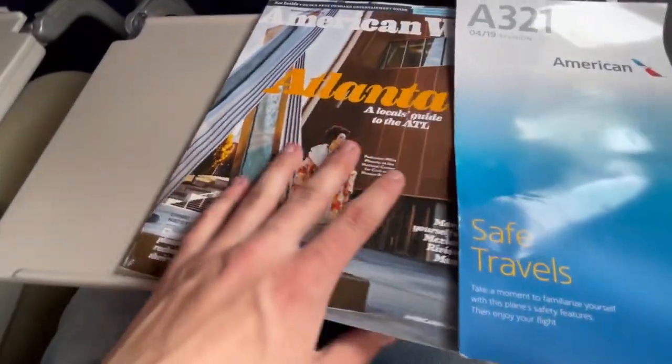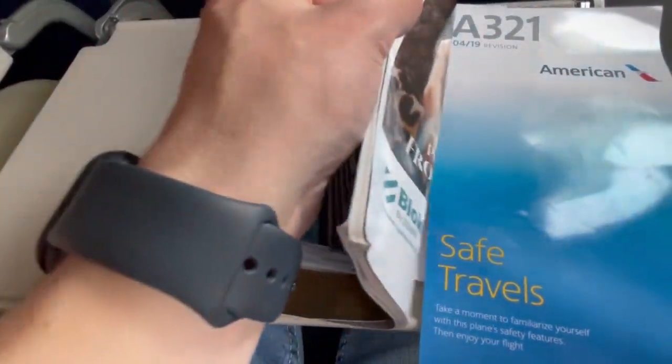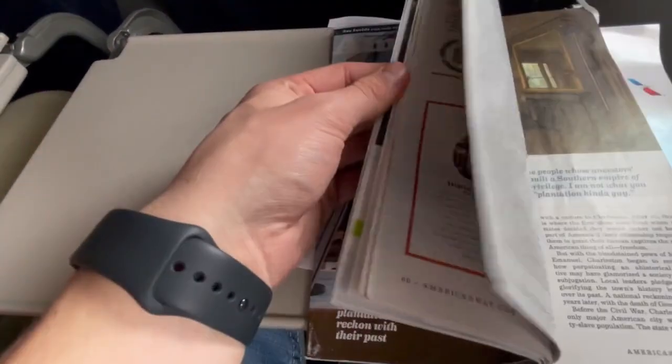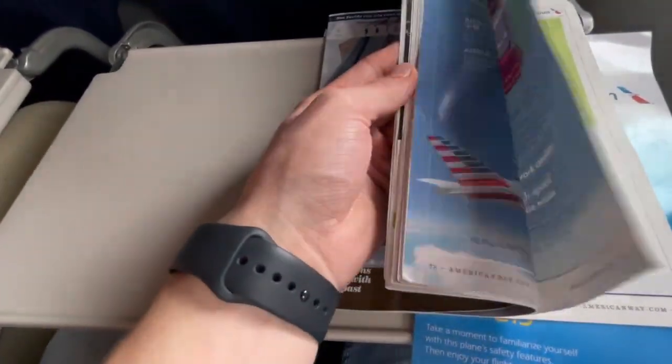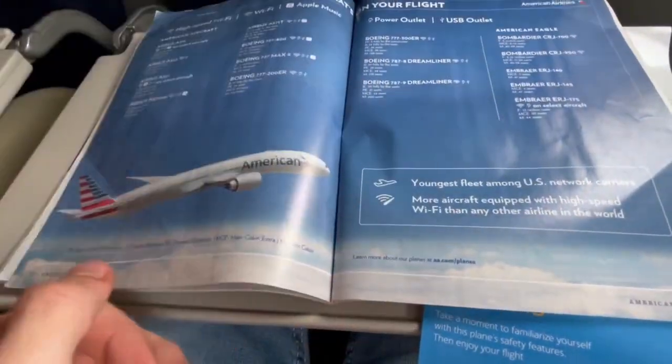Next up, we have the American Way magazine. This is that February 2021 rendition of it, and I'm very glad to see the American Way still going strong, even though during these times most airlines have removed quite a lot from the seatback contents, but American has chosen to keep the American Way magazine.